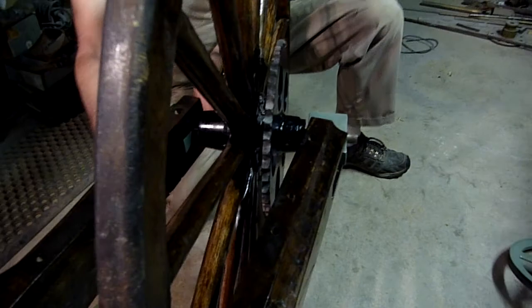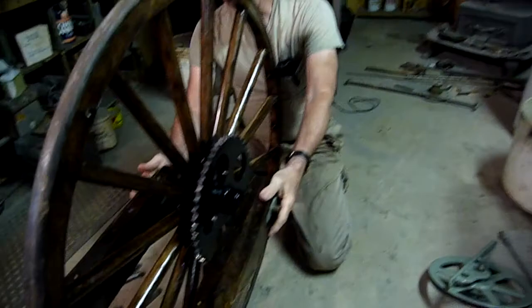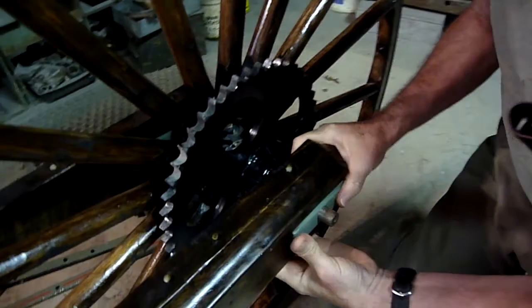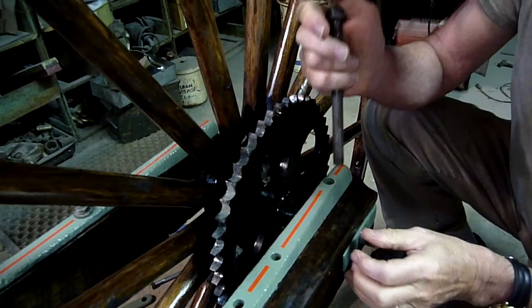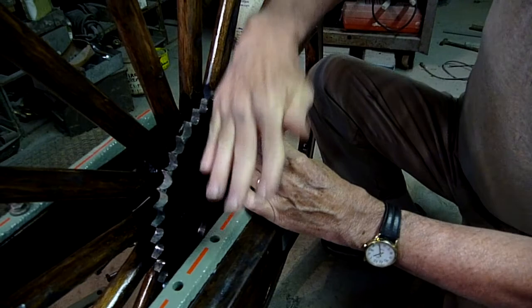Very good. This is a first time through. This isn't a practice or whatever. Okay, now I have to turn the axle. We got the holes lined up. Everything's looking good. These are the bars that will gusset in the wooden frame.